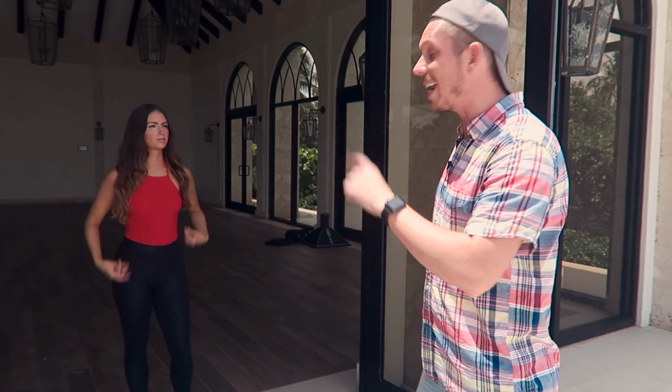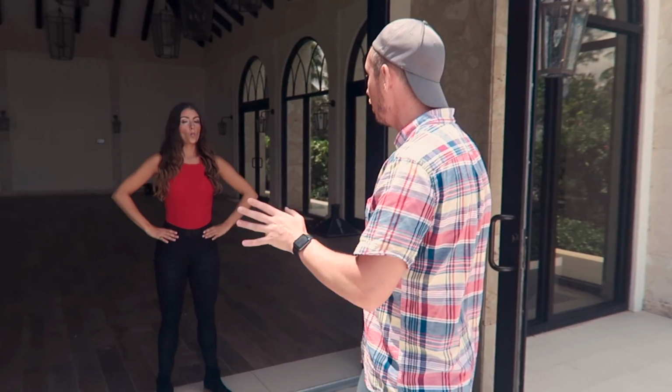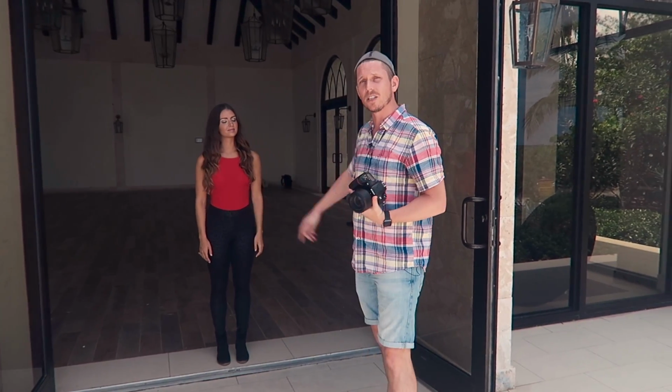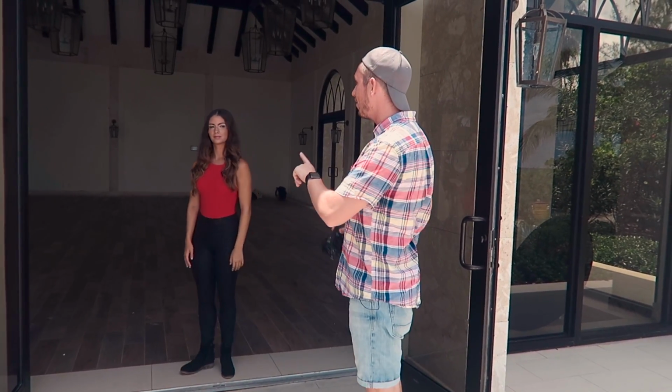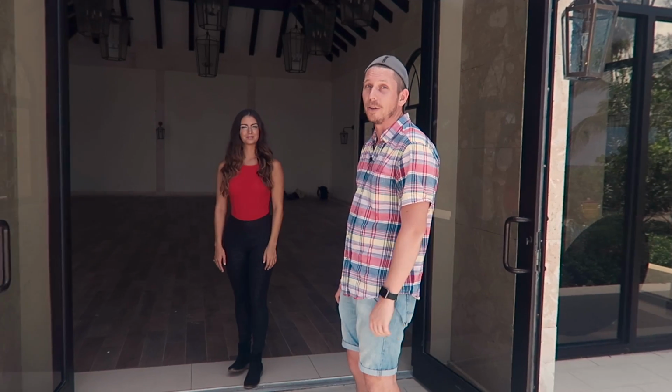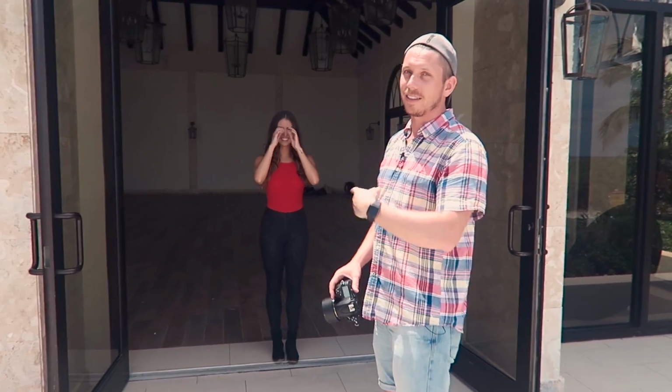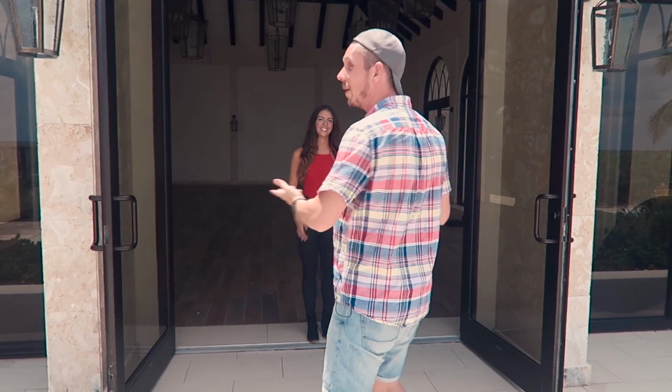So right now we're doing standing headshots, which is really simple. They feel really, really comfortable, and it's always good for standing to look at their spine. It's easy for somebody to be like this when they're doing headshots, so always get them to open up their shoulders. We're shooting a dancer, so we don't have that problem today.